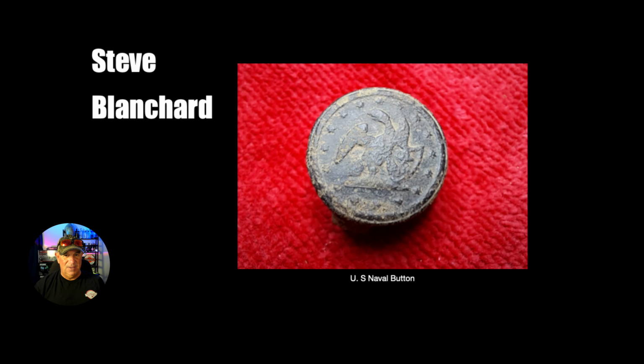Steve Blanchard. Steve also submitted to us a beautiful 1820s U.S. naval button. You got right there the eagle holding the shield with the anchor in the middle. You got the stars that are designed on the outside part of the rim. But these are awesome looking buttons. And again, Steve has hit a gold mine wherever he's hunting at, because he dug two great finds just recently. So congratulations to Mr. Steve Blanchard.